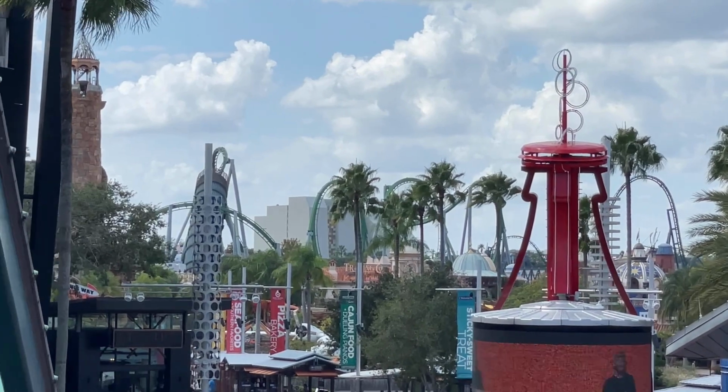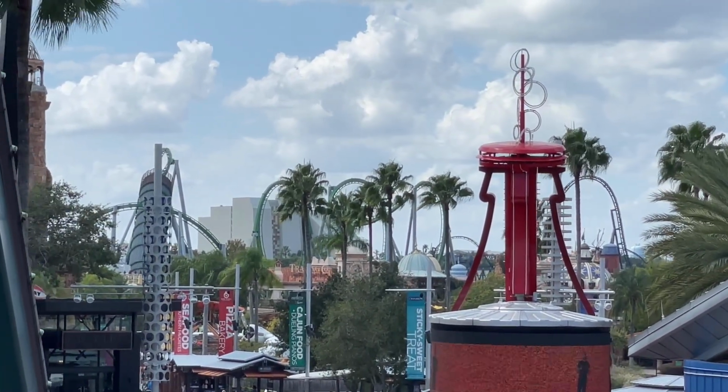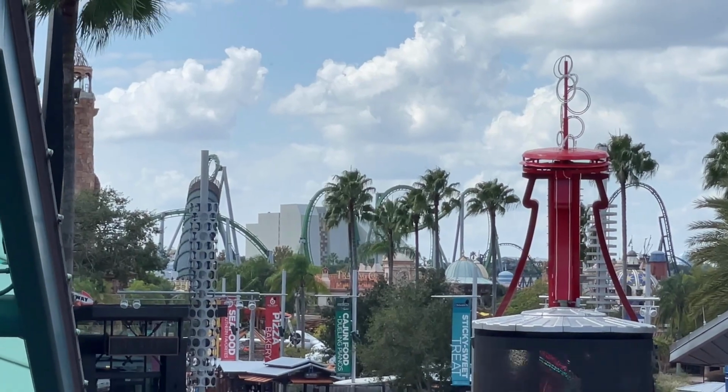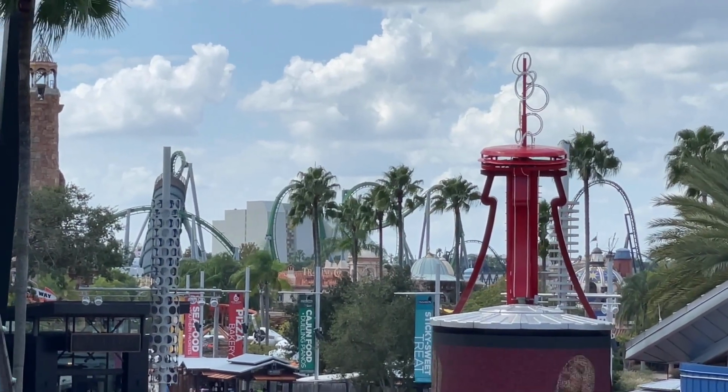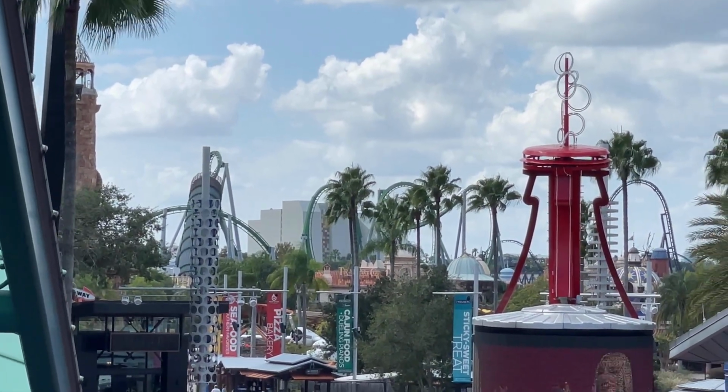So great spot to hang out. I think this is really cool. You're just hanging out on a nice, cool day. Today is not such a great day to hang out because it's a little humid, but usually if it's got a nice little breeze or it's nighttime and you're done with the parks and you just want to come hang out, it's a great spot to go to.